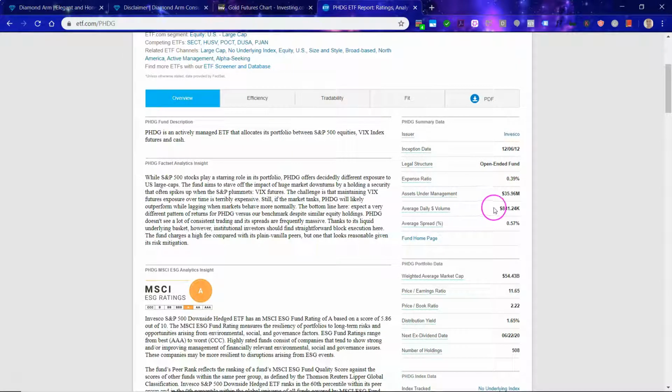Assets under management: $36 million US, and 800,000 US dollars in average daily dollar volume. That's pretty decent.